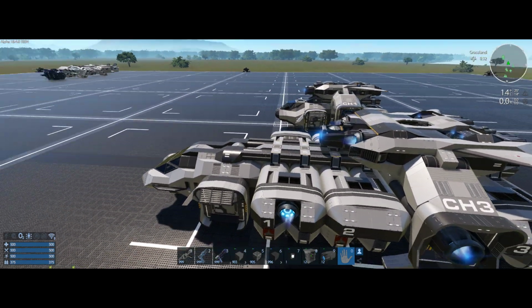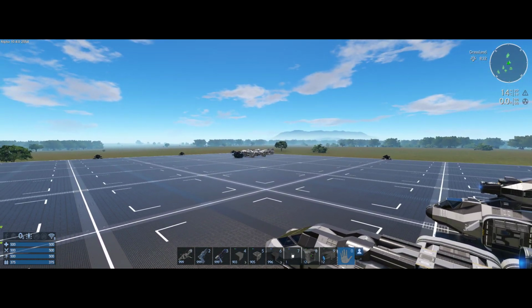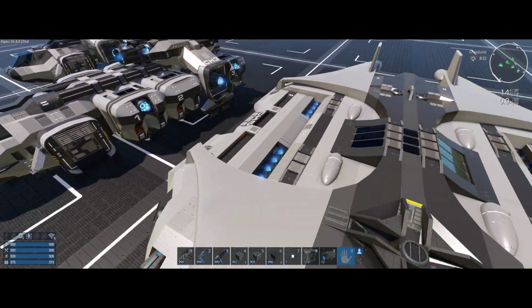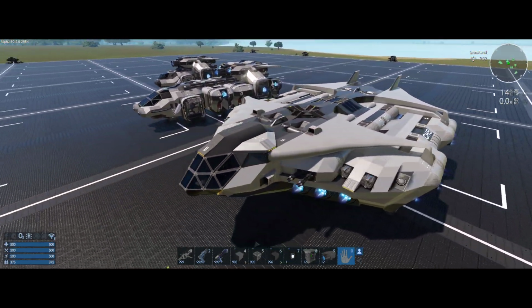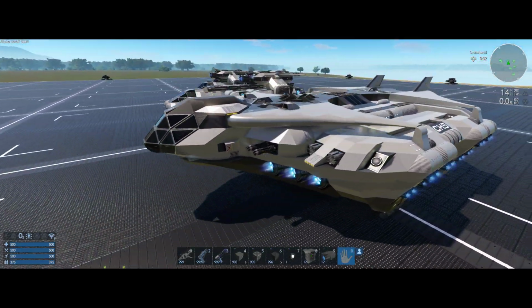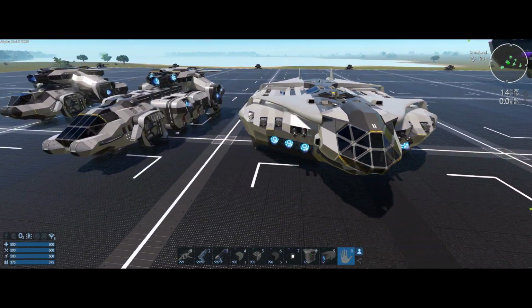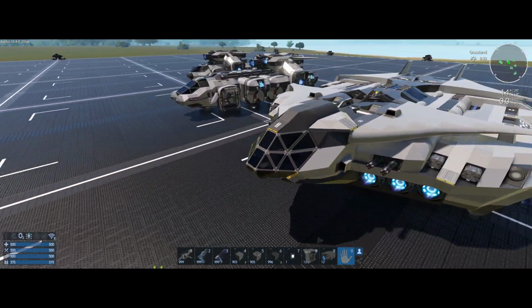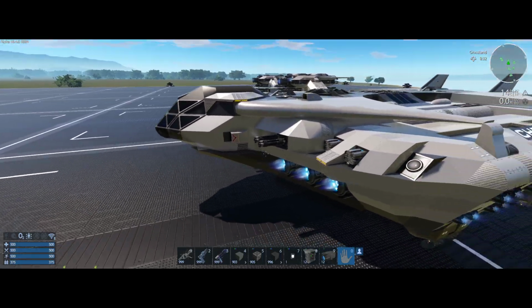So now what I've got is I took that prototype for a PvP ship and I converted it into a CH5. And this one I think is pretty cool. I like how it came out in the end. I stretched it out from what it was there. I added in a glass cockpit.